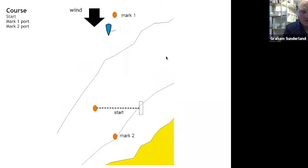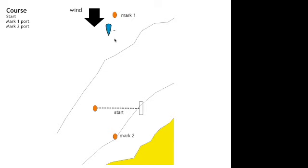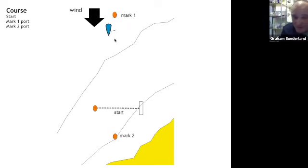Okay, so now we move to the same scenario. We've got round the mark 1. Now we've got to get to mark 2. And first of all, no tide at all. If you're sailing blue, what's the best way to get to mark 2? Straight, go down. Straight is the word. Straight is absolute. I couldn't see who said that, but well done.